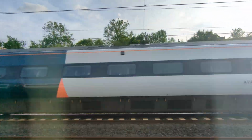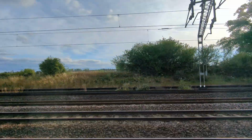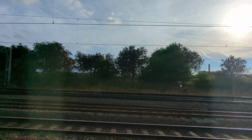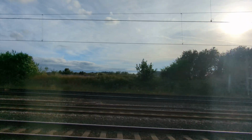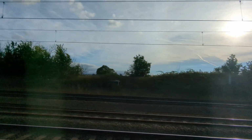Hello, Avanti West Coast. Goodbye, Avanti West Coast. That must have been an 11 carriage Class 390. A majority of the 11 carriage Class 390s are currently being refurbished, expected to be finished on all of them by 2025 at the latest.